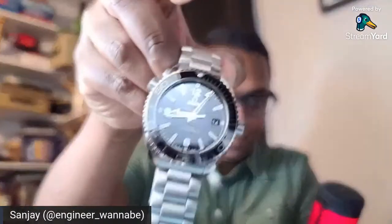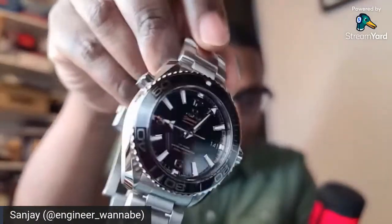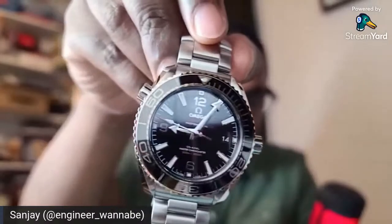Well, my week has been great as well. It's been a torturously hot week, but we made it through. On my wrist is the Planet Ocean with double AR coating, 39.5 millimeters, previous gen, kind of. It's on its way out, with the older movement, but yeah, great watch.